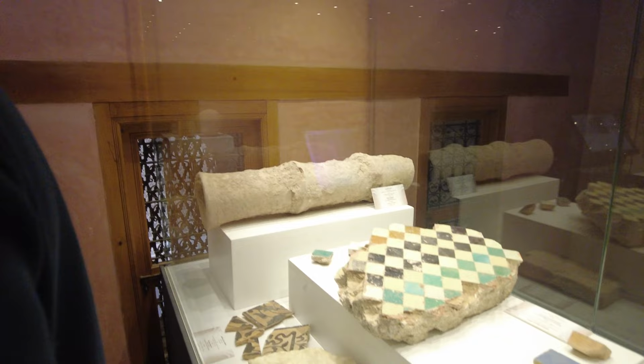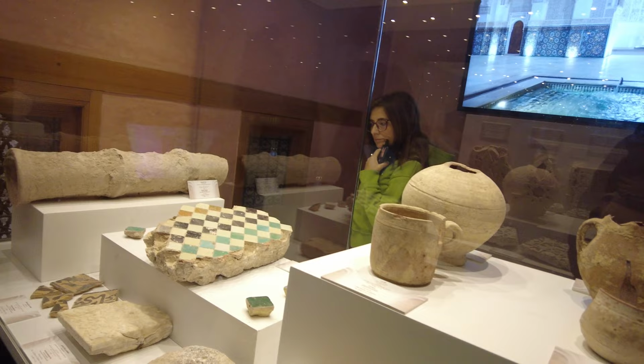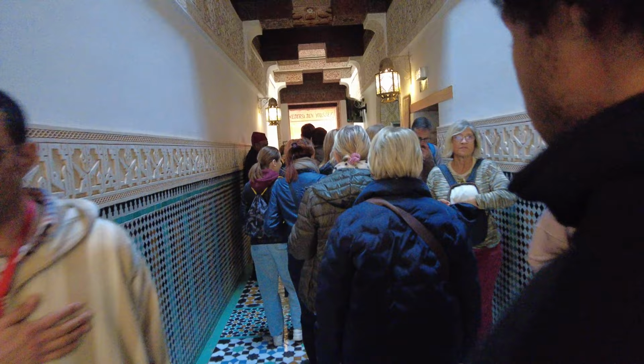A chessboard or something. Yeah. I've seen this stuff in Spain, you know what I mean? It's the same thing. Oh, so you've been to the south of Spain? Yeah. Bloody tourists everywhere. Why are they here? Here's one of them. Hey!